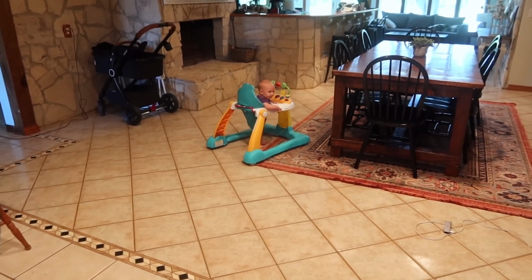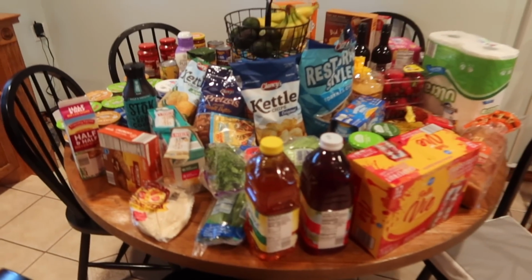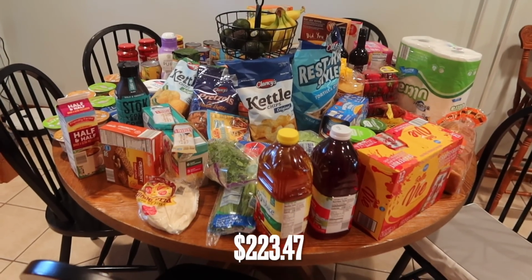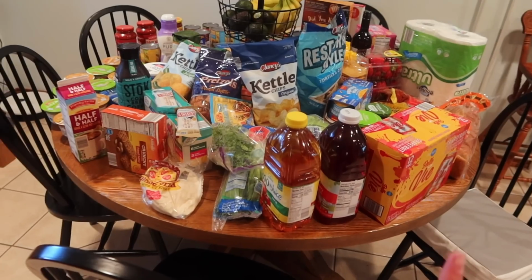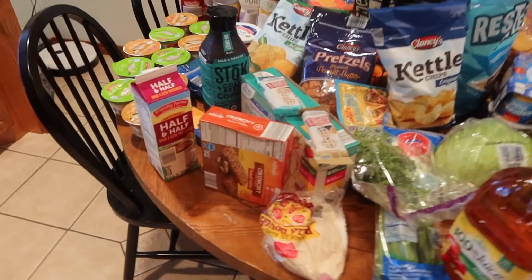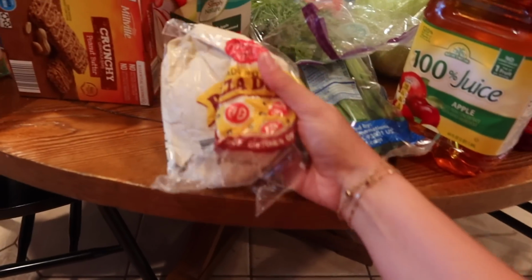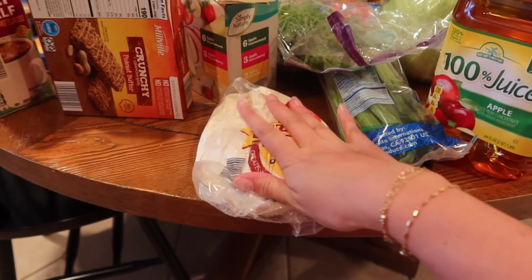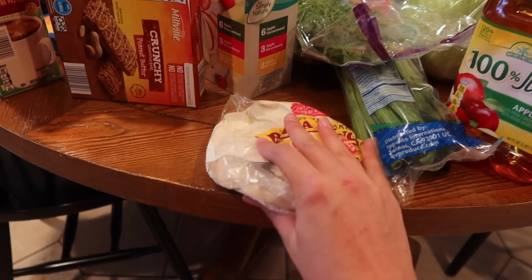All right, so here's my little grocery haul. I will put the price here because I forgot what it was, but I did get some new stuff, so I wanted to share with y'all. I'm trying out this pizza dough. It was super cheap. I just thought it would be cool to do. It's cold, so I'm gonna have to refrigerate it.